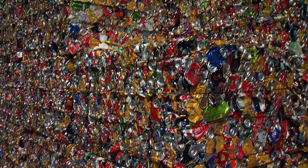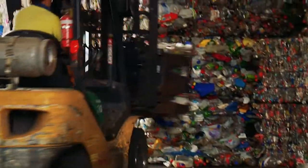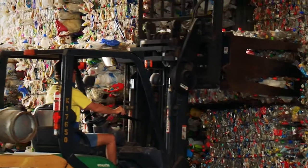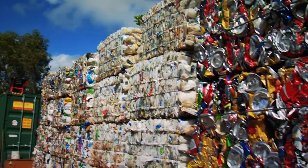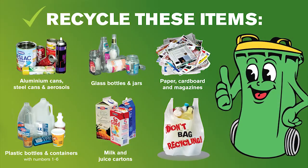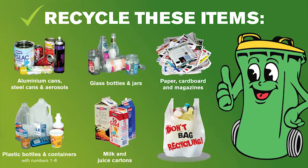After the recyclables are sorted and baled, they are transported to processing centres across Australia and turned into new products, items that we use every day. We encourage everyone to play their part in recycling. Only place recyclable items in your yellow-lidded bin.